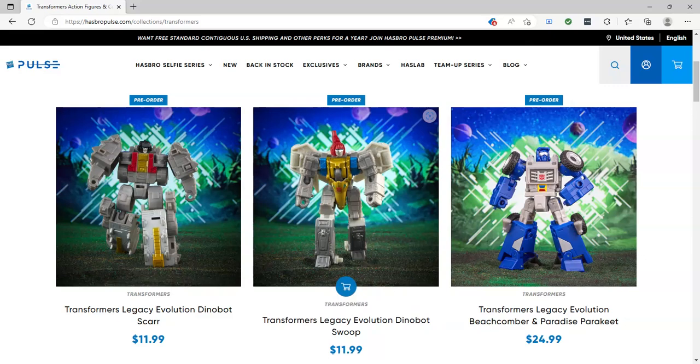Unfortunately they did show it, but it was actually just a prototype. There were several pieces that were unfinished. They were like blue plastic. Of course, he's probably going to be mostly purple and black and dark colors. So it was very unfinished. They didn't even show the accessories or the box.